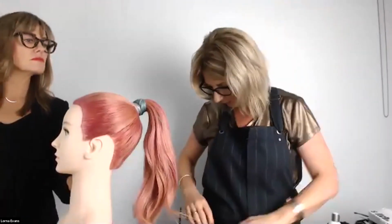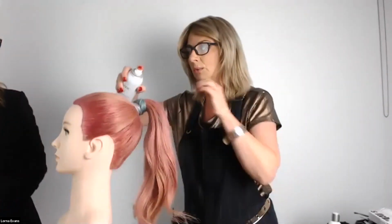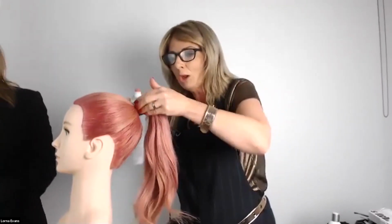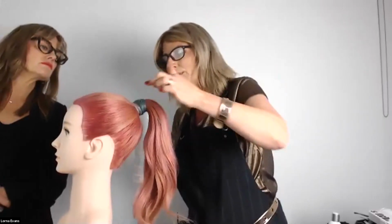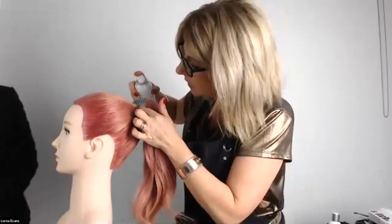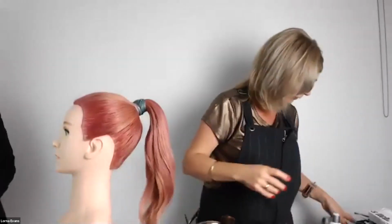Now, if I had a diffuser, which is what I would normally have for working with this, I would do what I tell everyone not to do, which is go close with the hairspray, and then you come in with the diffuser and the hairdryer. So in other words, you're going close just to get that nice and wet, and it will give you a little bit of oomph.